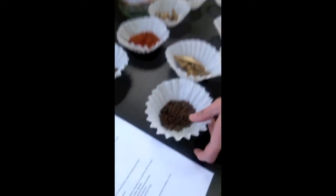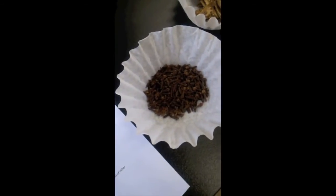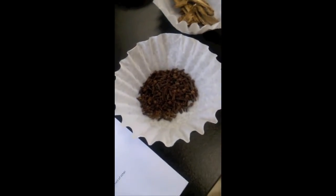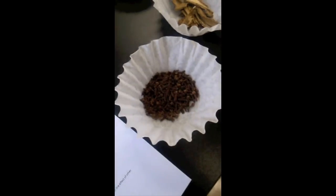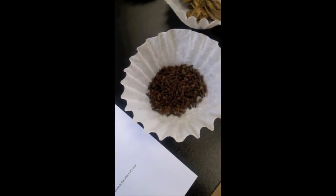So dingxiang, which are the cloves, dispel cold and also aid the yang a little bit, so that helps with circulation. And from a Western perspective, they use them to reduce pain. That's why they use them with dental problems. They tell you to chew clove if you had a toothache, because it reduces pain a little bit.